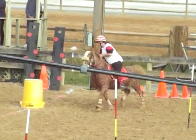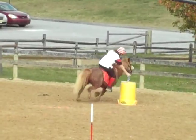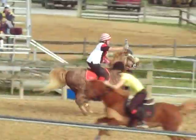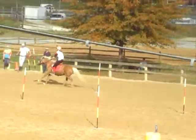So it takes a little logic on which ponies are best at which skills. You have to plan which ones can go around that bin and not knock it over when you're placing it or picking it up. So the team has to know their riders and their ponies in selecting who goes when.